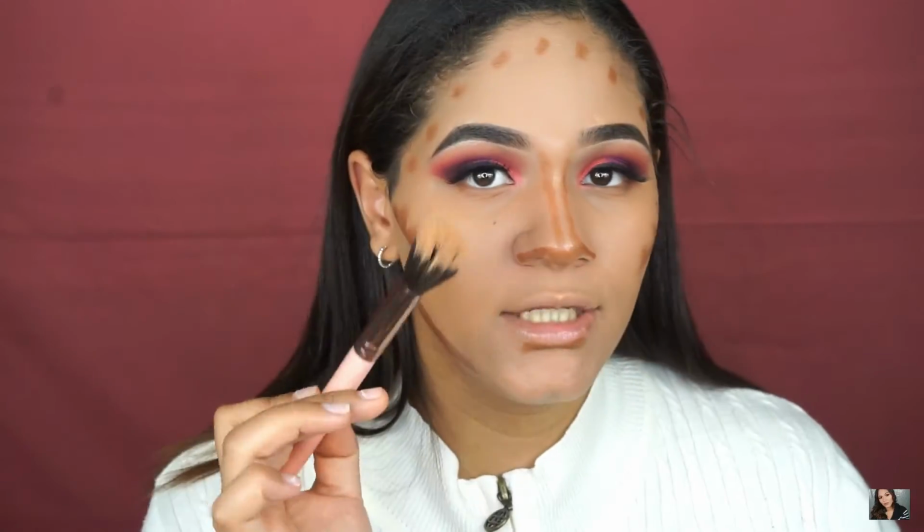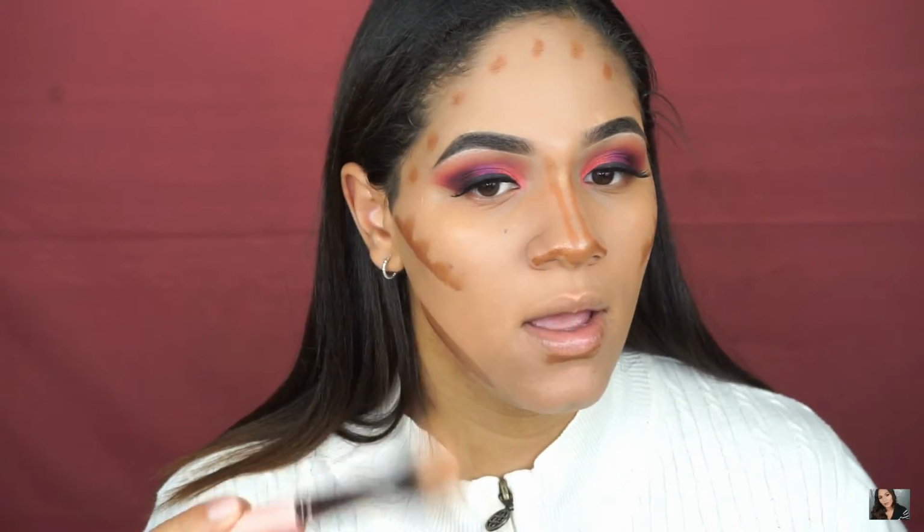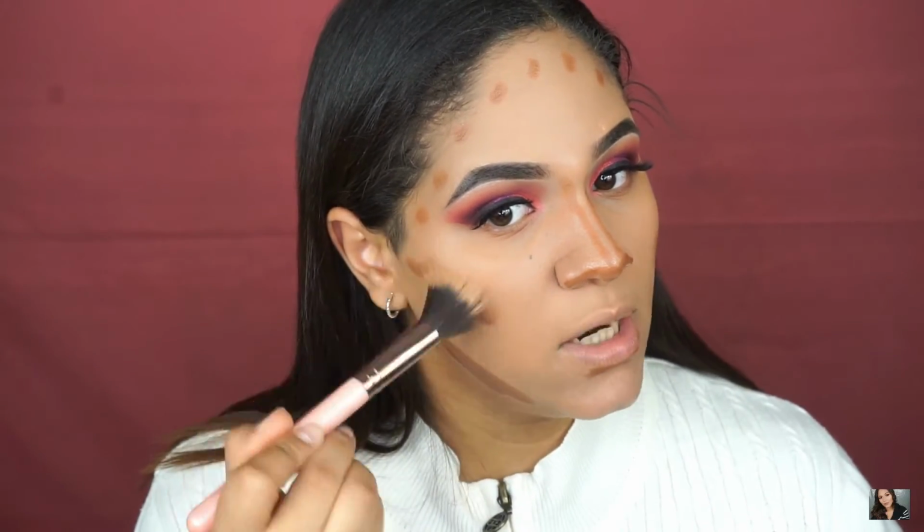Like so. Now it's definitely your choice to use a brush or to use the sponge. Again, it's really up to you. I like to blend it with a stippling brush like this, and basically start blending.